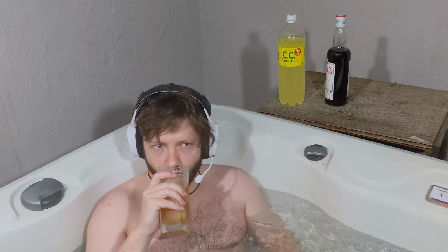Very, very smooth, travels down the throat exceptionally well. That sour taste lingers on the tongue, but nothing gets clogged up in the throat. It's a very refreshing taste. Keeps you coming back for another sip. Very, very pleasant.